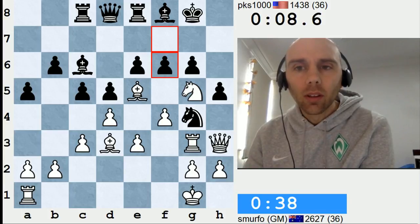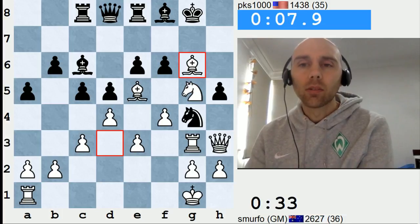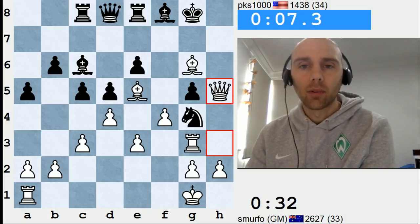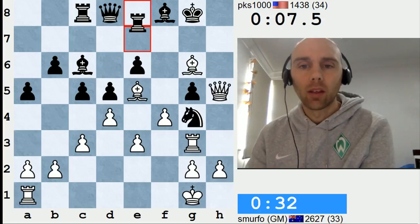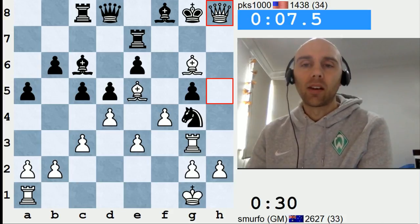Feels super risky. But a couple of moves here that are very tempting. I think I'll take on g6 with the bishop. I think it's falling apart now. Because I'm going to take now on h5, threatening queen h7, mate, and queen h8, mate. Stops one, but not the other. So there we go. We've started off with a win.